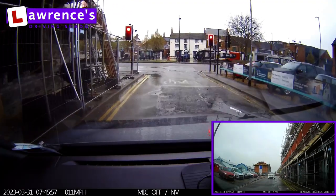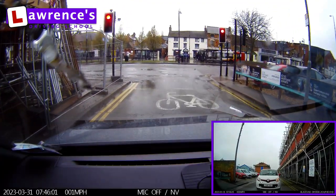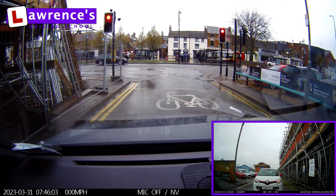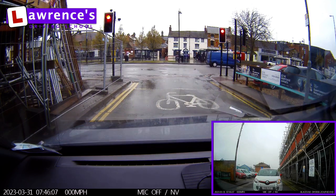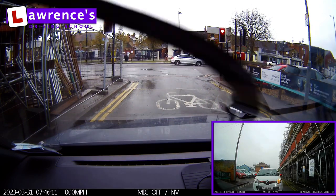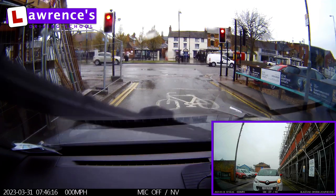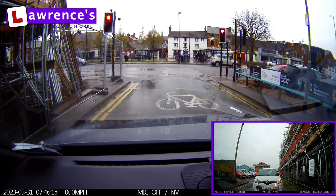And the candidate has driven, it's hard to tell on a wide angled lens, but seems to be sitting in the bike lane, which is not ideal. Not a foul in itself, not a serious fault, unless it's a really inconvenience for an oncoming bike behind. That might be a bit more of an issue then. But nothing's coming up from behind. It seems clear. We're just going to wait for the lights to change.